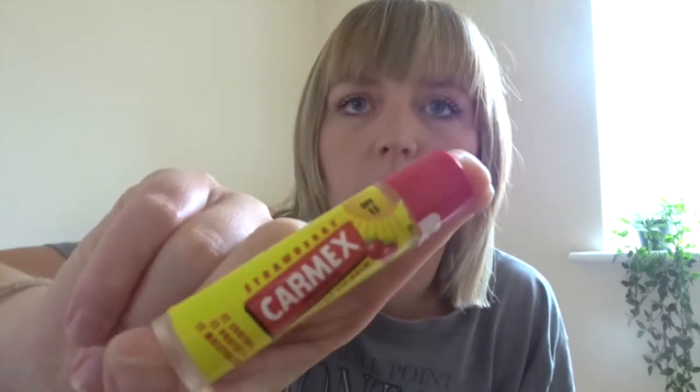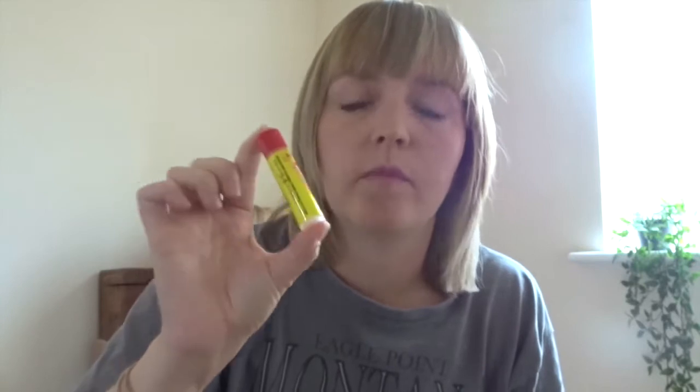Hand cream, I was using this hemp Body Shop cream, because your hands do tend to get dry, especially if you're washing them a lot in the hospital and sanitising them, so this did really help. My lips were terribly dry in hospital. This was my saviour. Moisturising lip balm. Brilliant. Carmex. A lot of people use this, I think. You can get them in B&M Bargains and things like that.